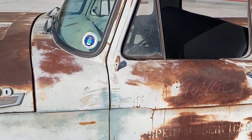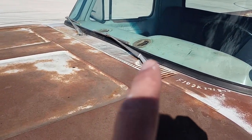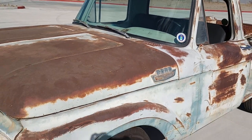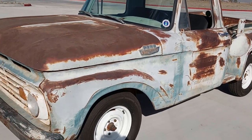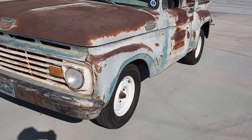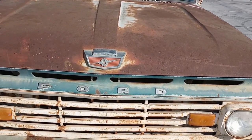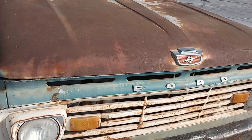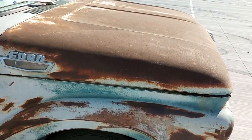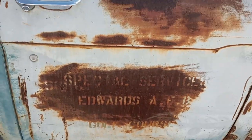New windshield wipers. Although the wiper motors do not work, I wanted blades with the plastic protective sleeves on the blades to protect the windshield, which is brand new. Some dents and dings, but the rest of it is just good, solid California patina. No rust holes, no major frame issues, just the usual sitting in the sun at Edwards Air Force Base patina.